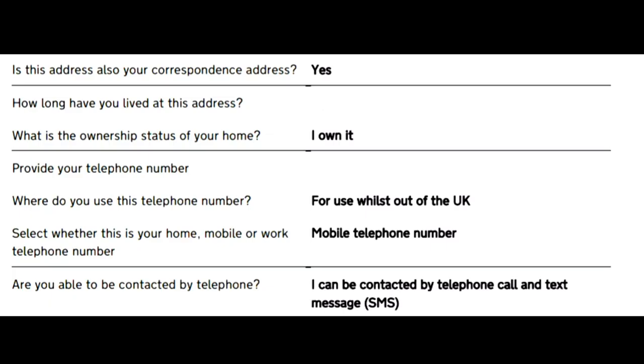And your address. And is this address also your correspondence address? For me, yes. How long have you lived at this address? What is the ownership status of your home? Provide your telephone number, if you have one. But if you don't have, you can put your mobile number. Where do you use this telephone number? So, I put, for use while out of the UK.